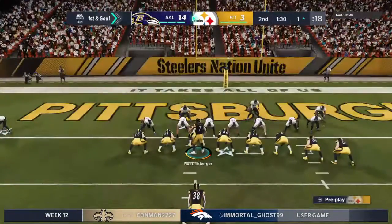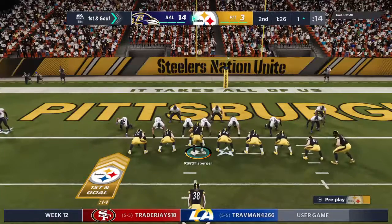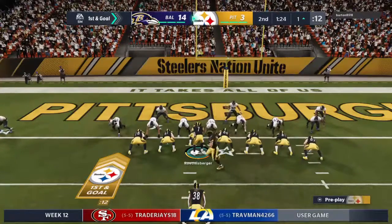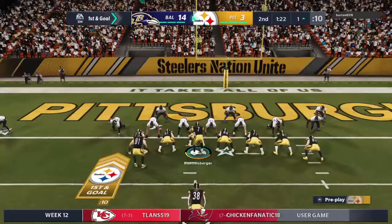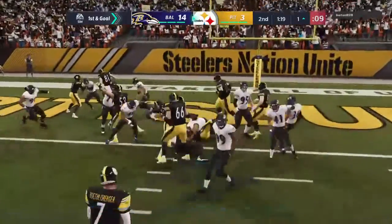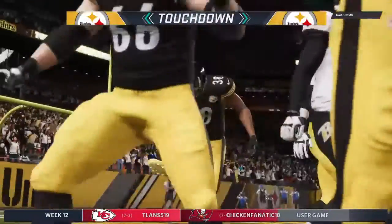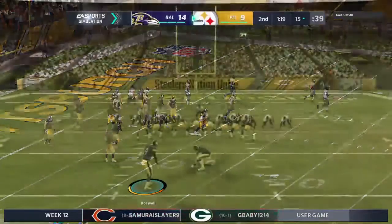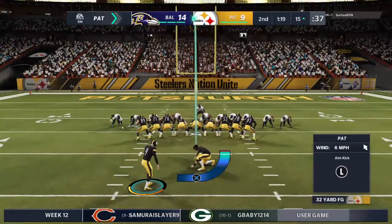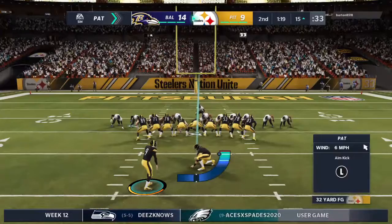Well, they've got 3 tight ends here on 1st and goal to add some extra mass. They'll run with Samuels. And he's in. Touchdown, Pittsburgh. Jalen Samuels, his 3rd touchdown now on the year. And the Steelers are able to make this a close game again.